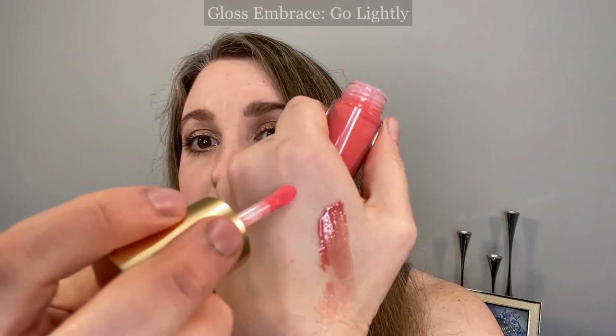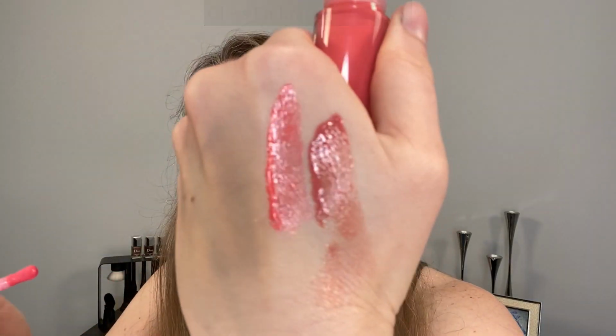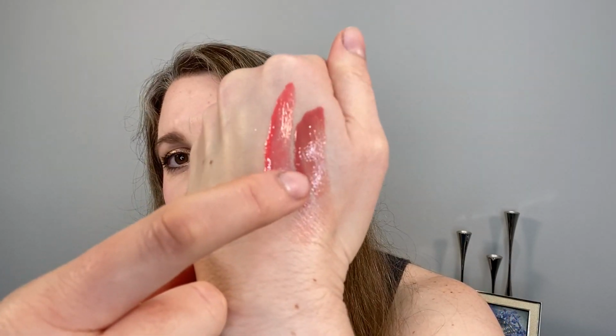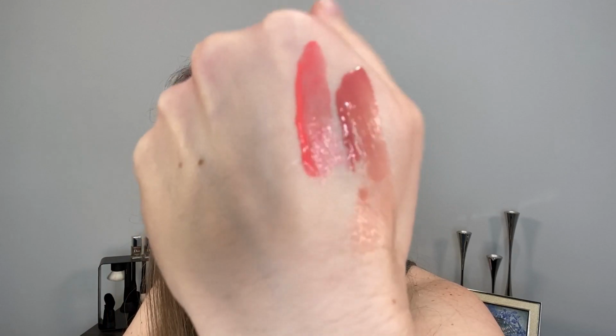Then we have Go Lightly. And Go Lightly is much peachier. So you can see that Songbird is kind of like a neutral rosy shade. There's like a touch of brown in it, and it's slightly warm, okay? But Go Lightly then is kind of like a brighter peach shade.